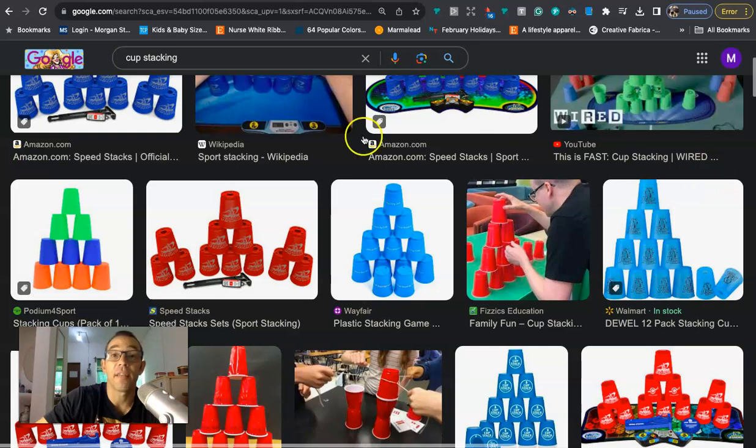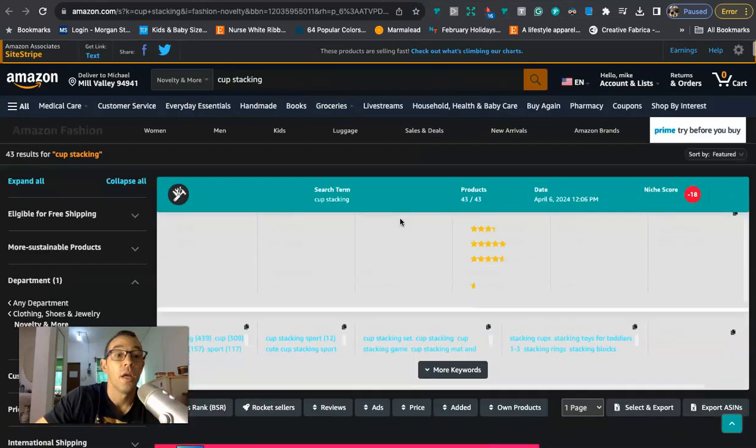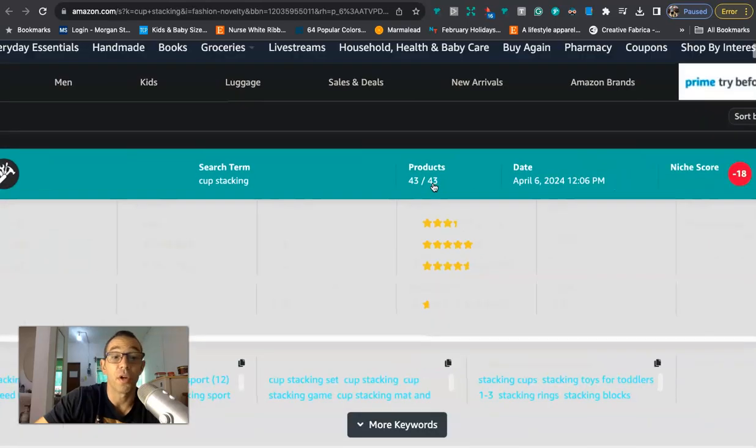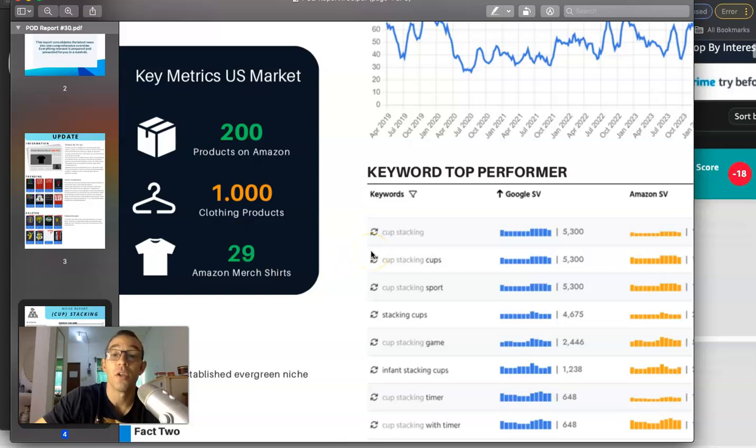We can actually fact check that if we go to Merch Informer and type in cup stacking. We're going to see that the competition is only 43 results, and Productor is also saying there's only 43 results. So that kind of matches up with what the newsletter is saying right here. So very low in competition.